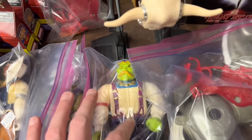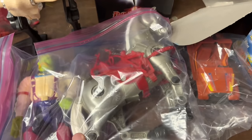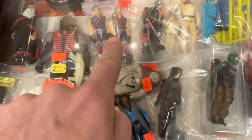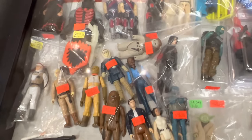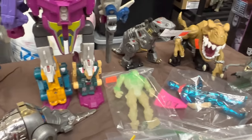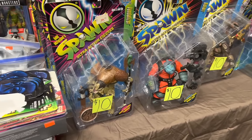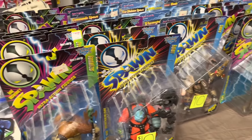I think I have Handlebars, Tex-Hex, Bravestar, 3030, looks like all of his gear. Crazy. Got some Super Powers, some G.I. Joes, get your twins right there. Some Star Wars, got some G1s, Extreme Dinos, Street Sharks. I don't see that every day. Hardly ever. We got tons of Spawns over here, about 10 bucks a piece.